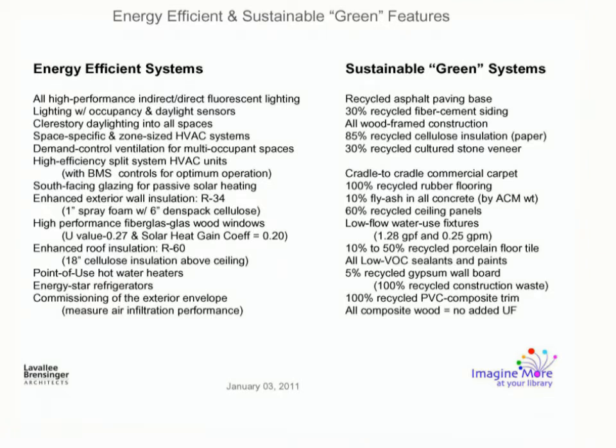Cradle-to-cradle is measured by a third-party independent firm who goes out and makes sure that any of these commercial carpet products are actually 100% recycled, meaning that they can be used for 15 or 20 years, and when they're recycled and ripped up, they're made into brand new carpet, and there's zero waste. Our rubber flooring behind the circulation desks is 100% recycled tires.